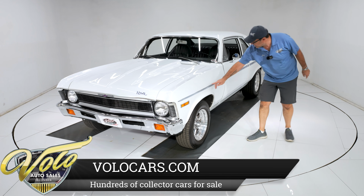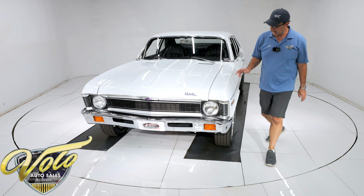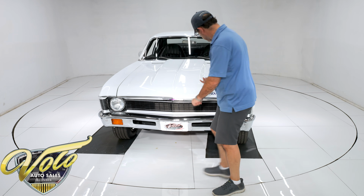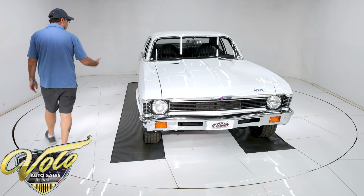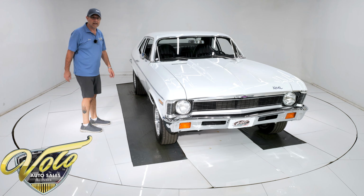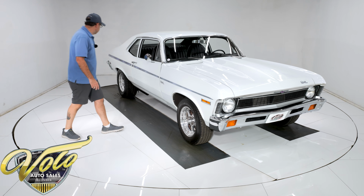And then see the moldings and the emblems down the side? That's all airbrushed on by a guy with a really good reputation for doing that. He actually did a lot of the work on the Fast and Furious cars for the movies. But yeah, this molding down the side, that's painted on, airbrushed.